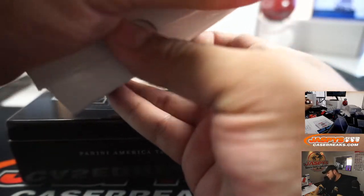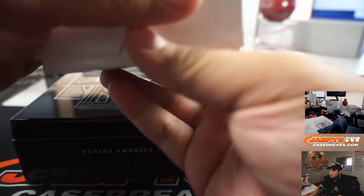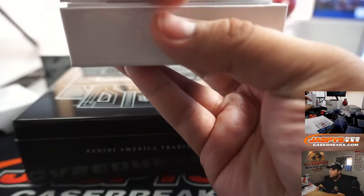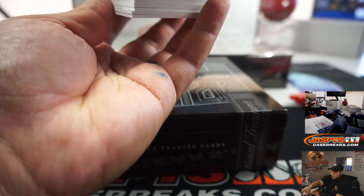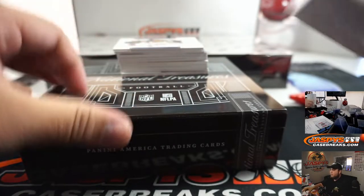Duck box, what's going on here? Are you kidding me? What's going on here? Damn. This box is stuck, guys. Oh, we got a booklet. Booklet.